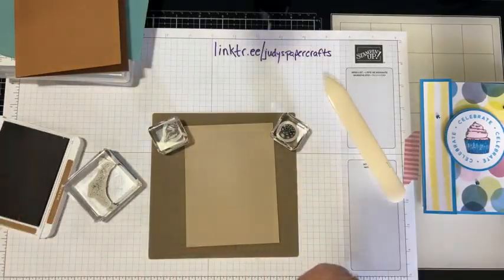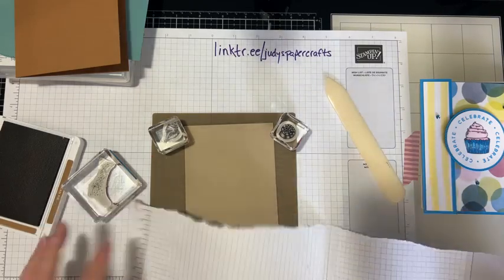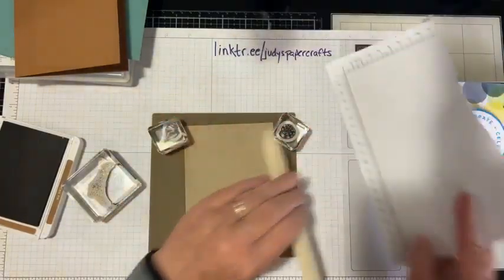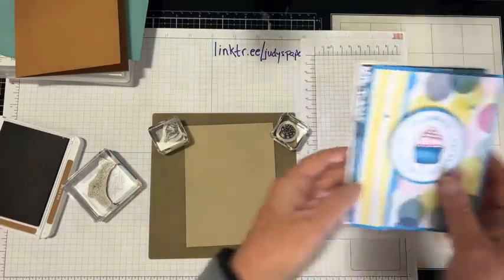Okay, and I'm going to want a scrap piece of paper. Let me see what I can find here. This looks fine. I don't need that big a piece. There we go. The reason I wanted the scrap is I'm going to be stamping off.